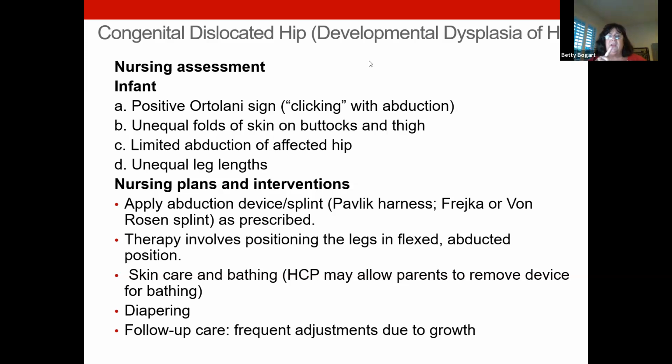So how do we treat it? It's called a Pavlik harness, and there were several questions on the Pavlik harness on the last HESI. We only remove it for bathing, and it abducts the hip into position, okay? So only take it off for bathing. We need to put something underneath to maintain skin integrity, okay?